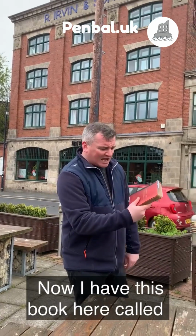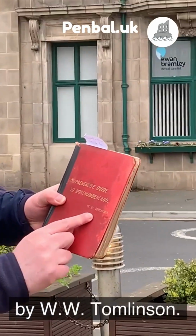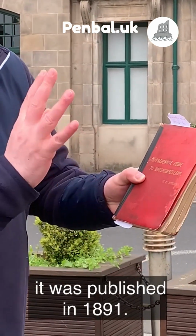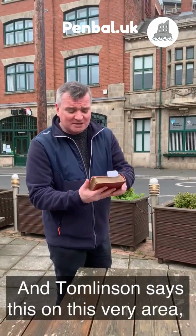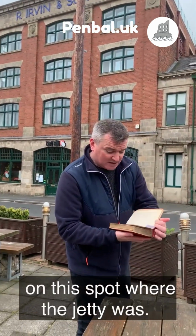Now, I have this book here called The Comprehensive Guide to Northumberland by W.W. Tomlinson. It's a very famous history book. It was published in 1891, and Tomlinson says this on this very area, on this spot where the jetty was. Let's read it.